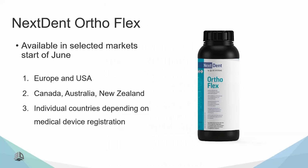We can't wait to get this material in the hands of all our users. That is why this material is ready for order immediately, and first material will be shipping in the beginning of June. Material will be available to Europe and USA first, followed shortly after by Canada, Australia and New Zealand.